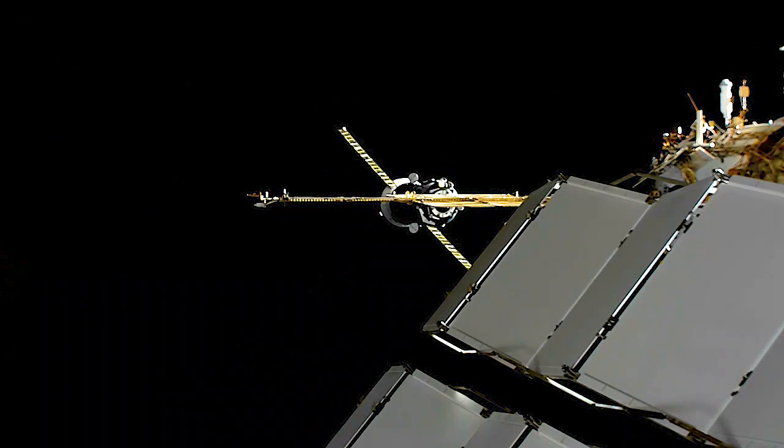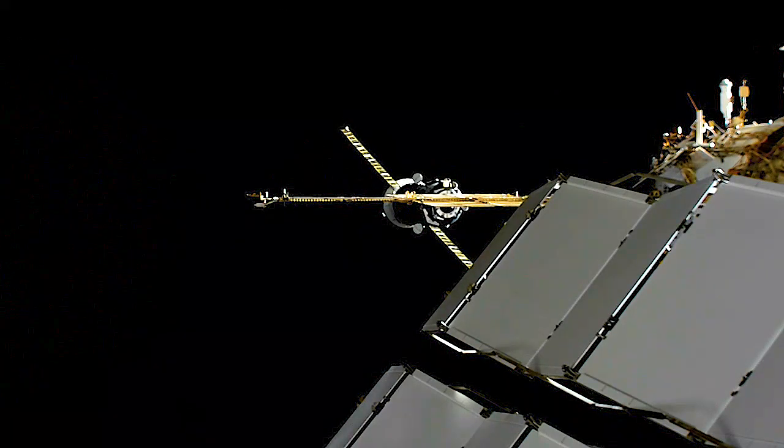Now only 31 meters away from the station, all systems still running smoothly for a docking just minutes away from now.